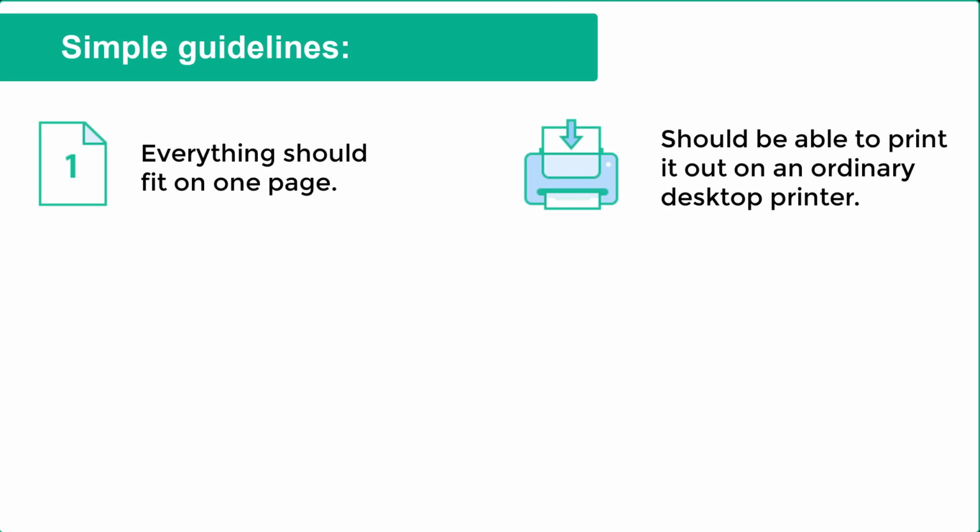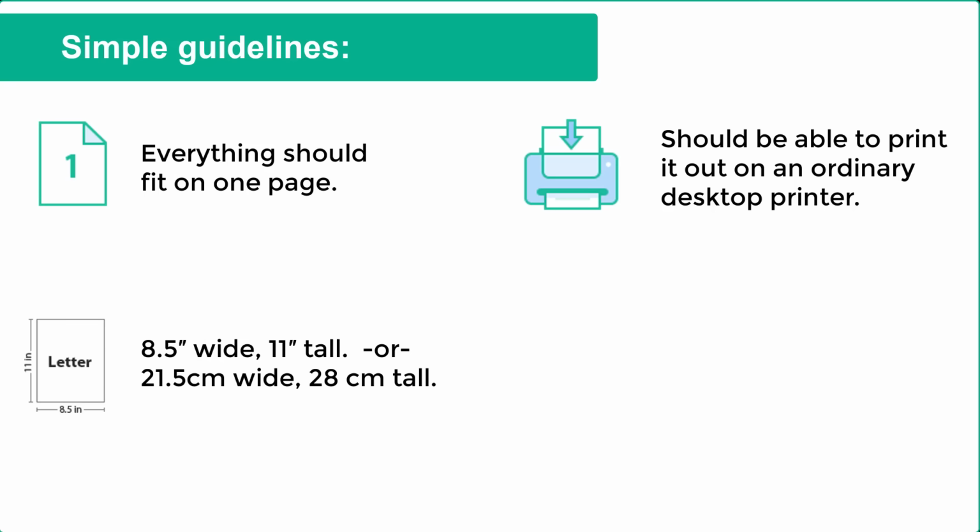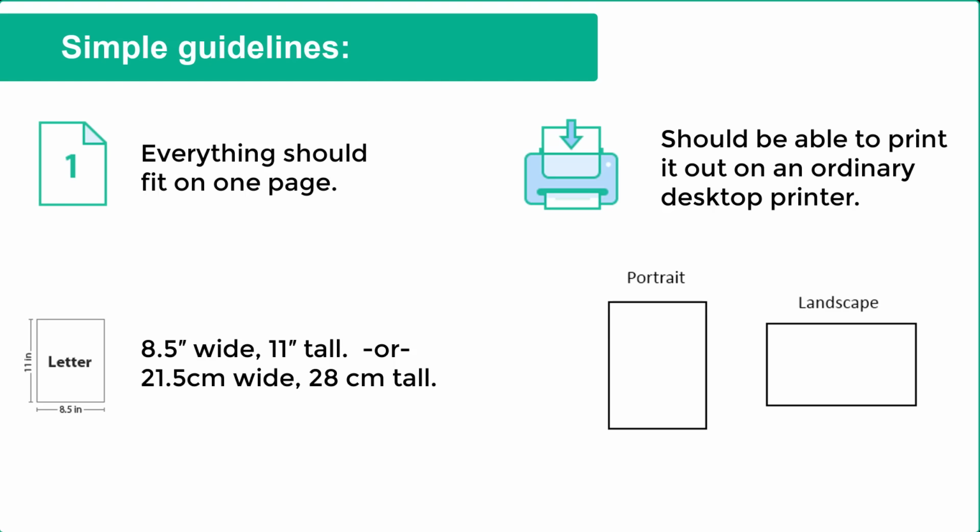This is the best because instead of having to go to a Kinko's or some sort of printing shop to get specialty stuff printed, if you can print this on an ordinary desktop printer, you can print as many as you want right at home. The standard sheet of paper measures 8.5 inches wide and 11 inches tall. This is a standard sheet of printer paper. I would suggest you leave it around that size. And it can either be in portrait or landscape mode. It doesn't really matter. It's just a visual preference on this one.